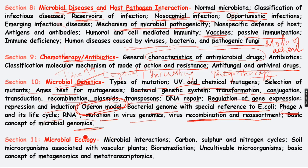And section 11 is going to be microbial ecology, and this is again going to be about microbial interactions, the carbon, sulfur, and nitrogen cycles. We have been learning this since our higher secondary classes, and brushing up concepts related to that, and reading extra, you will be able to secure really good marks in this particular section.